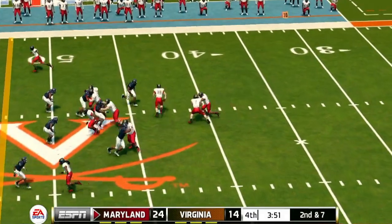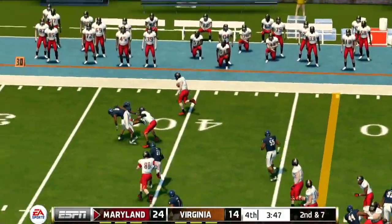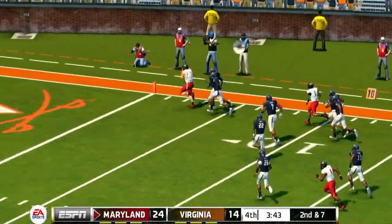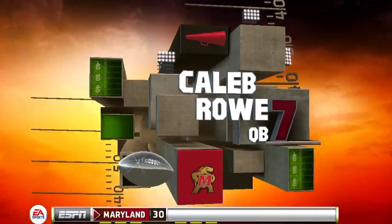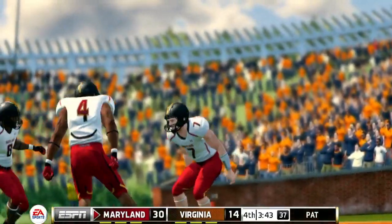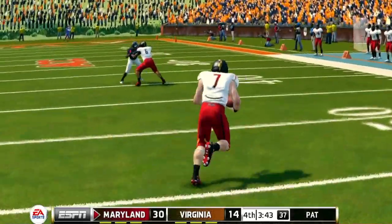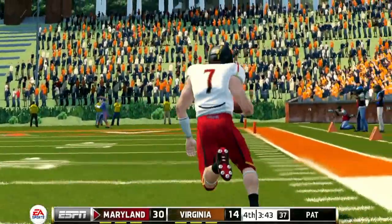And now he's got room to run. He's at the 40. He's at the 30, to the 20, to the 10. Touchdown. Big play. Oh, my, what a run that was. Oh, I'll tell you what, this kid is incredible. He's got the moves, the speed, the power. He's the total package.